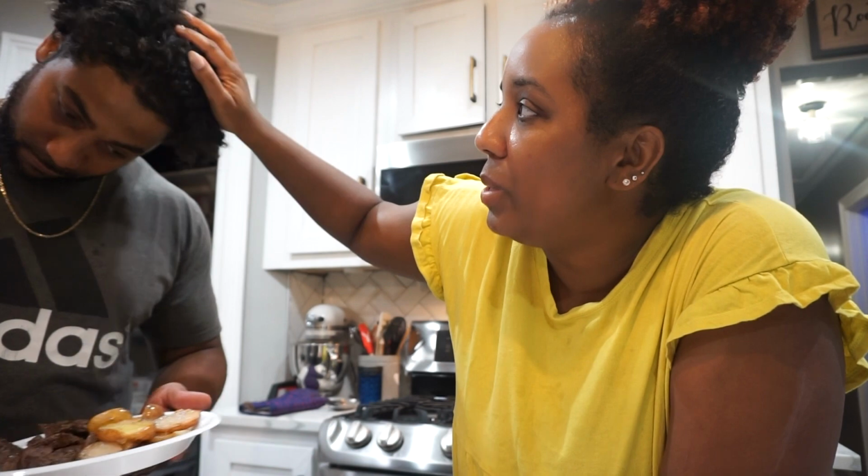Let me ask y'all a question. Do y'all want to see me do twists on Micah's hair? I've done that before. 2-strand twists. His hair's growing out. I want him to be able to put a ponytail in his hair. He's almost there. He ain't there yet, poor thing, but he gonna get there real quick.